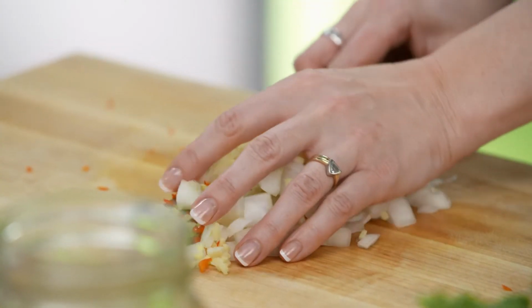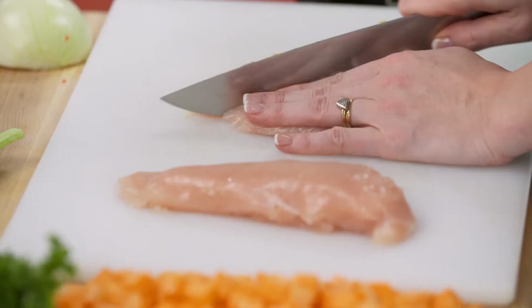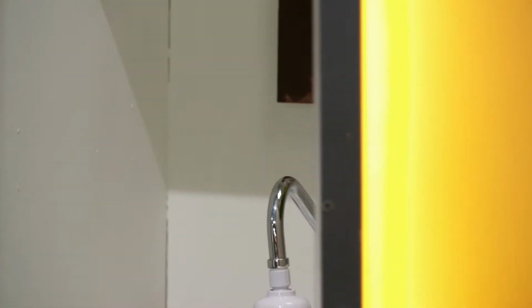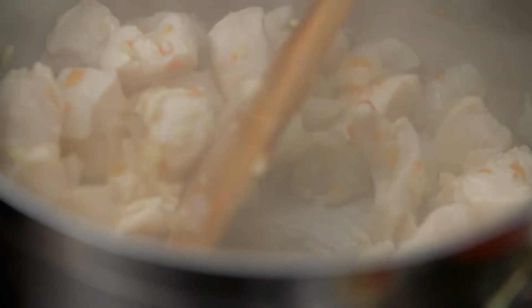I'm using peanut oil because it's only appropriate. I'm gonna build some flavor by caramelizing my chicken a little bit. All right, the chicken's getting there.